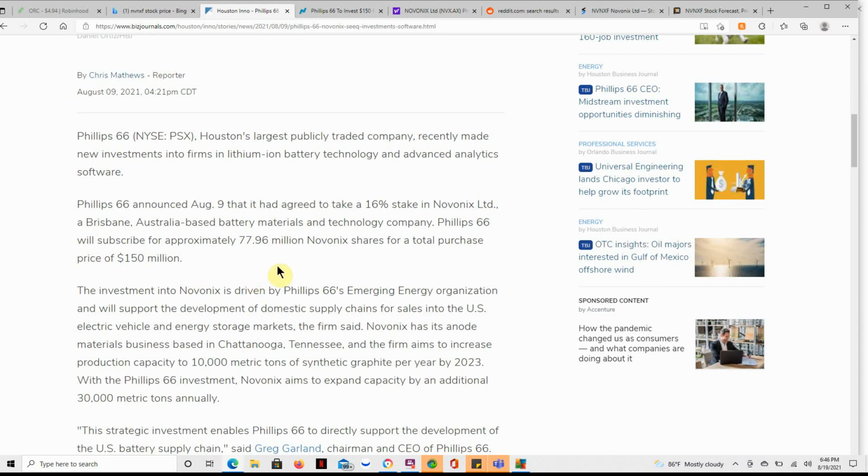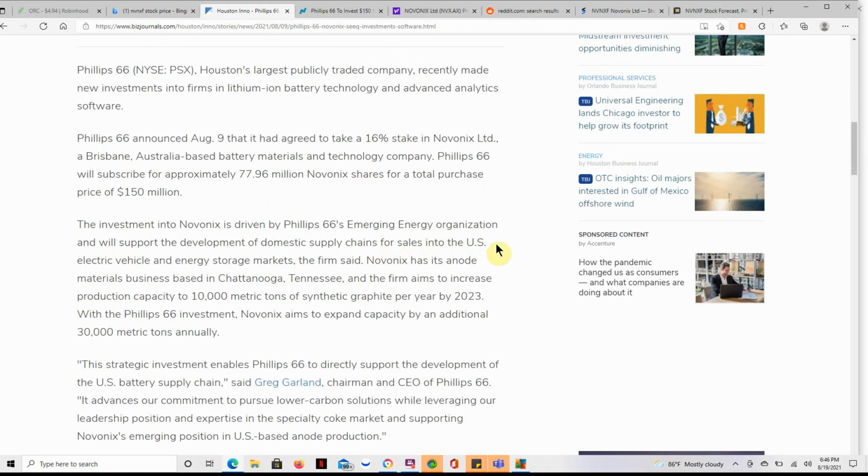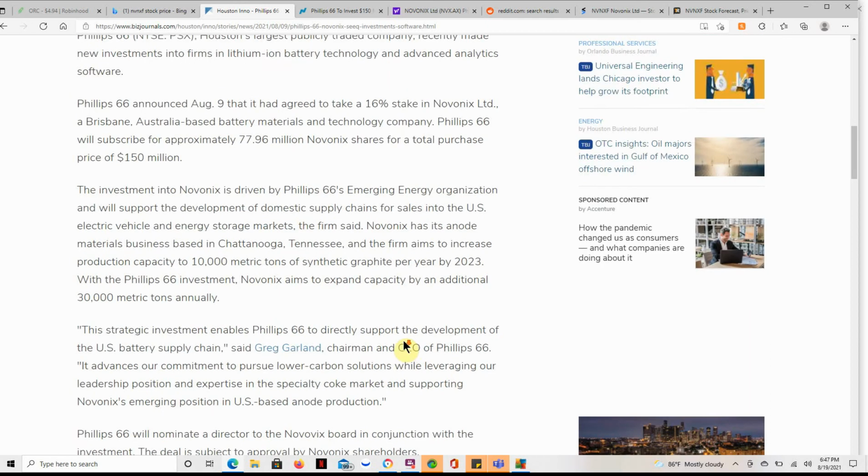The investment into Novonix is driven by Phillips 66's emerging energy organization and will support and develop domestic supply chains for sales into the United States electric vehicle and energy storage markets. The firm said Novonix has its anode materials business in Chattanooga, Tennessee, and aims to increase production capacity to 10,000 metric tons of synthetic graphite per year by 2023. With the Phillips 66 investment, Novonix aims to expand capacity by an additional 30,000 metric tons annually.